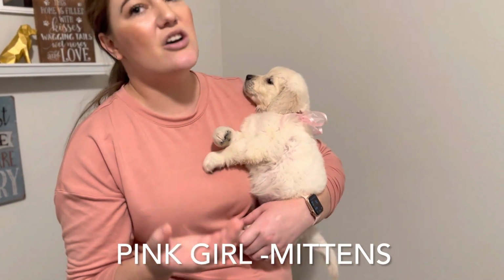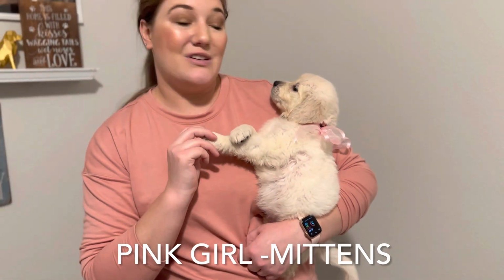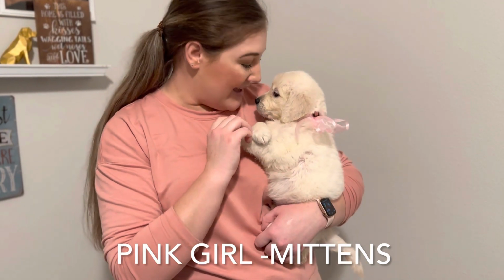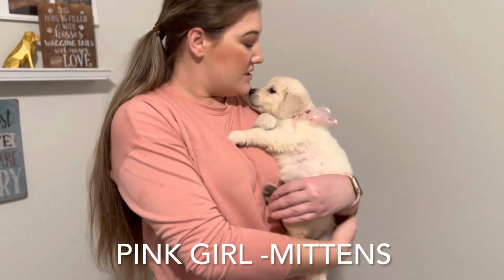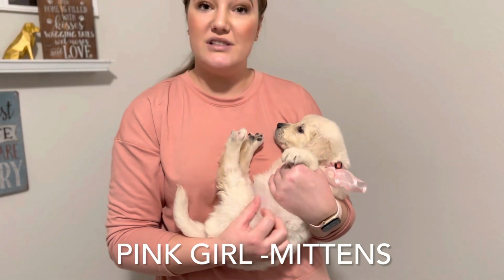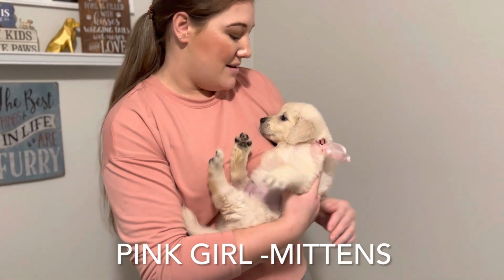She doesn't need all the attention. She doesn't need all of the love, but she's always there for it when it's offered to her. She is gonna be a great little pet. If you can see, she's just looking at my face, watching my every move. She's so sweet. She just loves to be held. Any attention that I offer to give her, she'll take. She just doesn't need to be in my space all the time, which I really like.